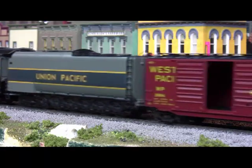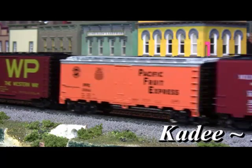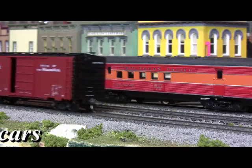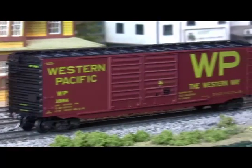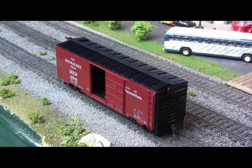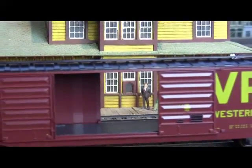But what's power without rolling stock to go behind it? To that end, KD is offering 2 new additions to its extensive line of ultra-realistic freight equipment with PS1 boxcars. Available in 40-foot and 50-foot double-door versions, these utilitarian cars are typical of rolling stock found all across the United States, from the post-World War II era all the way until the late 1960s.